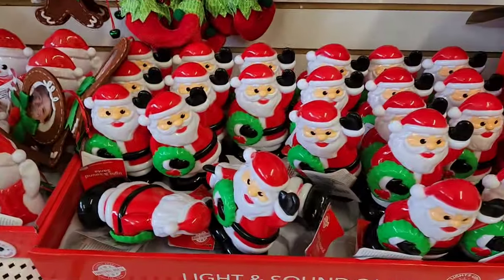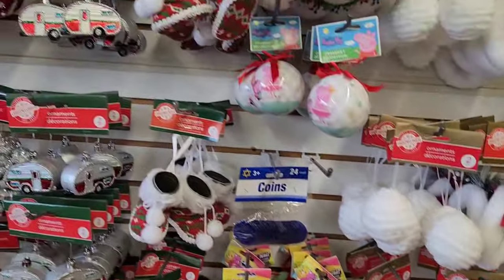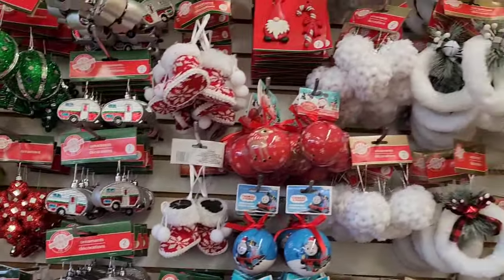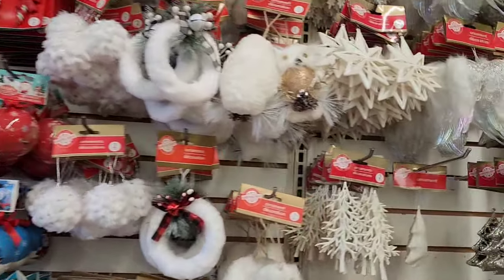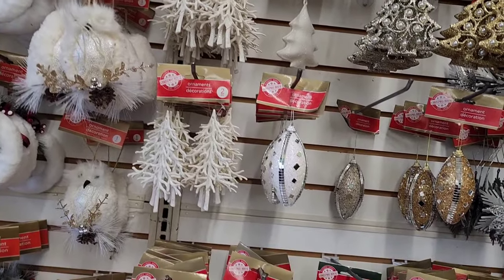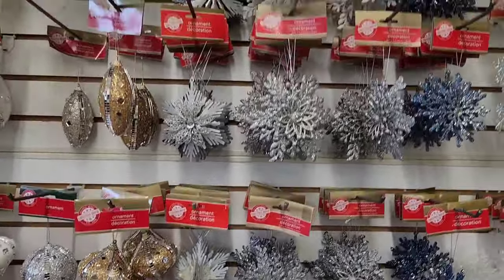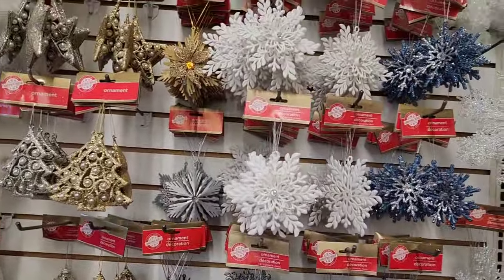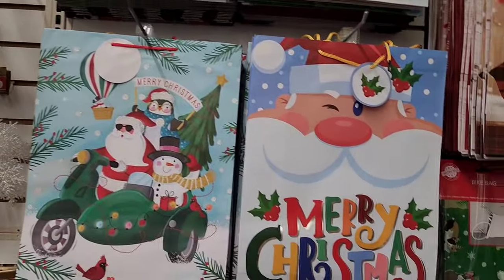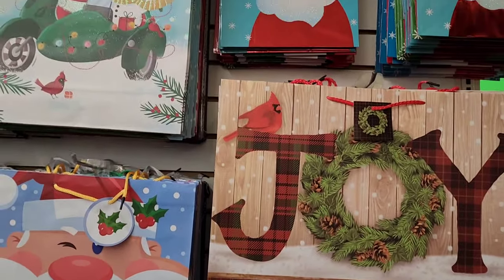And then they also got these here as well. They had these before as well. So this is a very, very pretty display. I love the white. Look at that. How beautiful. Really, really beautiful. Kind of loving the white and the blue. Look how pretty. And then they also got here the bags as well. Merry Christmas. So whatever I see, I'm showing you guys a sneak peek of it.